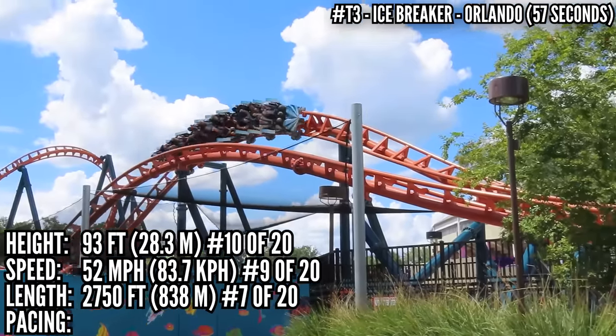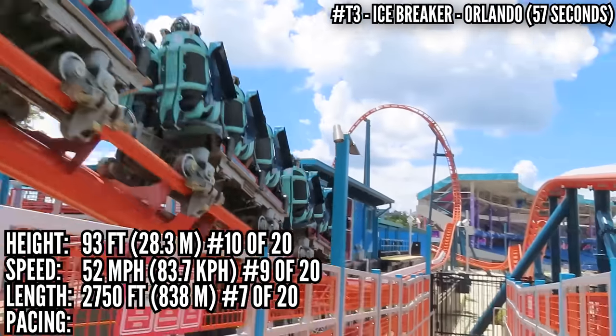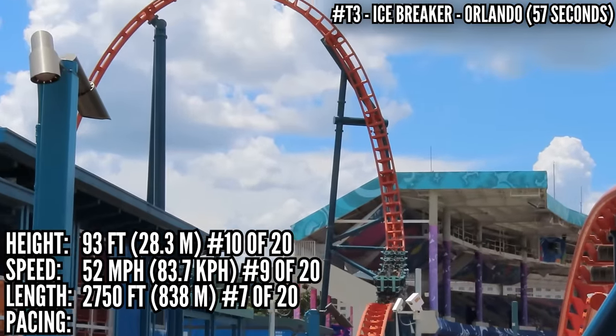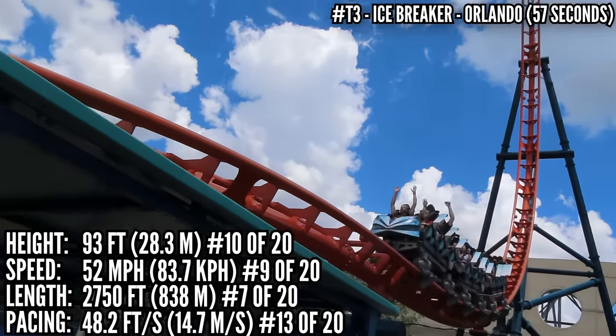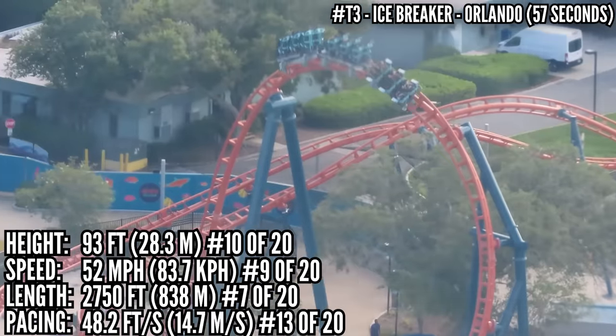Then going into an airtime-filled twisted course that seems kind of short. But when you consider the back and forth at the start, it's one of the longest rides in the SeaWorld chain in terms of time, and 7th place in length. Like Electric Eel, the stallouts are bad for pacing. The train slows down and stops, then starts slow before picking up speed, so this is down at 13th in pacing, less than a foot per second behind Wavebreaker.